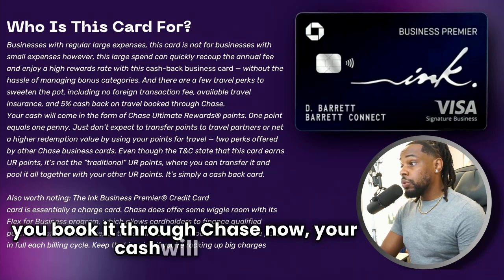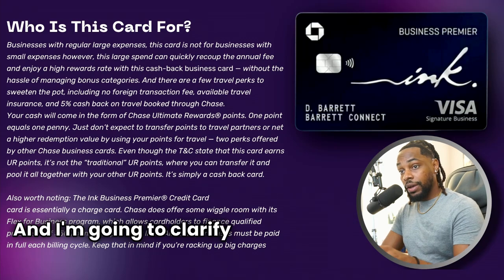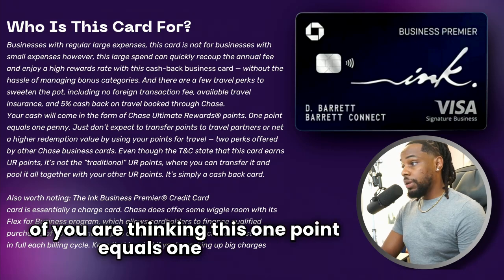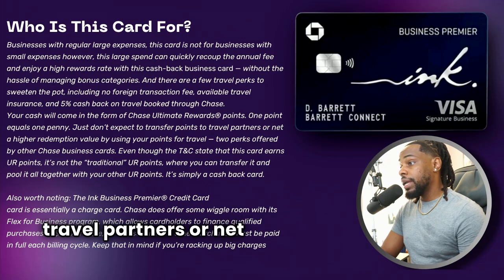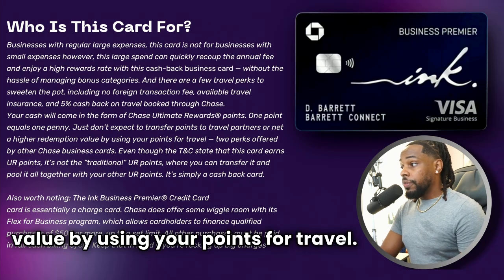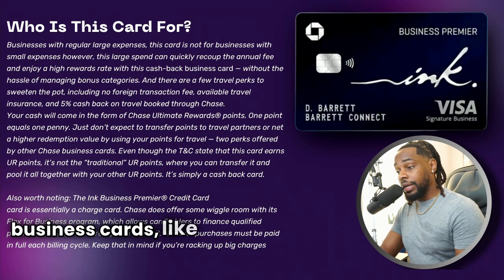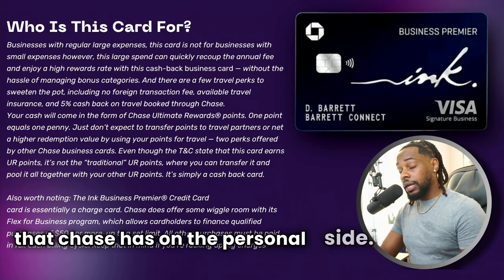Now, your cash will come in the form of Chase Ultimate Rewards points. And I'm going to clarify this because I'm sure some of you are thinking this. 1 point equals 1 penny. Just don't expect to transfer points to travel partners or net a higher redemption value by using your points for travel. These are two perks that are offered by other Chase business cards like the Freedom and some other cards that Chase has on the personal side.